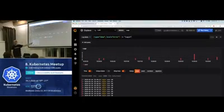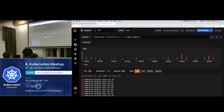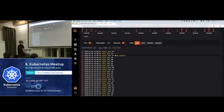Is it too small? Can you see it? Yeah. Now let's say that we want to filter by login and logout. What we can use is a regular expression with an or. So I change from the equal matcher to the regular expression, and we are looking for login or logout. And what we get now is a mix of logins and logouts. You can further filter them.